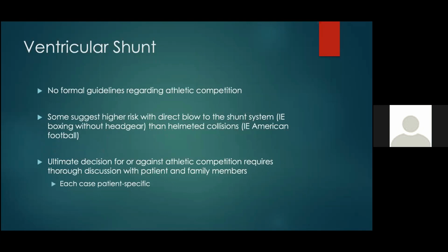It makes sense that there would be a higher risk of inducing shunt malfunction with a direct blow to the shunt system. So perhaps sports where the participants wear a helmet would be safer. But ultimately the decision whether to play sports or not is going to be with the patient and their families. Similar to arachnoid cyst, there probably is a higher risk, but that risk, at least on the best information available, is probably fairly low.